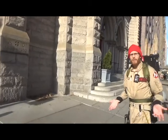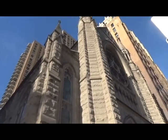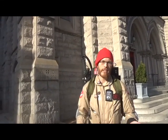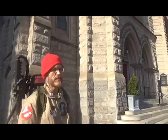All the CGI that was employed for this part of the film where Stay Puft actually steps on it was all miniatures. No harm came to this church, don't worry, everything's fine. It was no rebuilding necessary back in 1984. Or 83, I should say, when they were filming it. But the main attraction, or the big building that I know everybody wants to see, is actually what we're about to walk over to next, so let's go check that out.